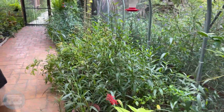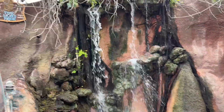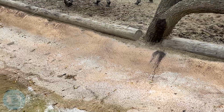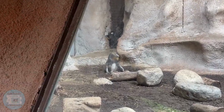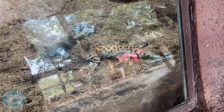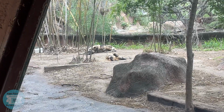So there's not many butterflies back here, but I think that's because it's not really butterfly season. You normally see that in the spring, but you do have all those creepy crawlies to look at and all of these plants that butterflies like to live on. And next up we have the zebras. We have a mandrill, which is like Rafiki. Cute serval cat. And some tired hyenas.